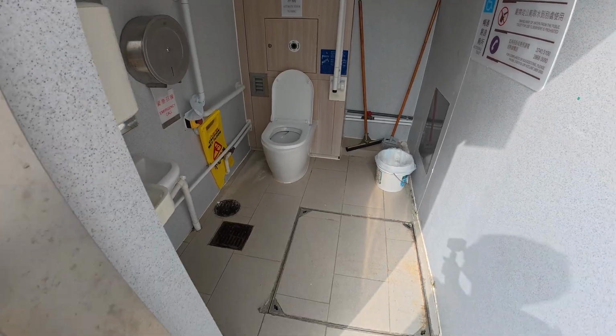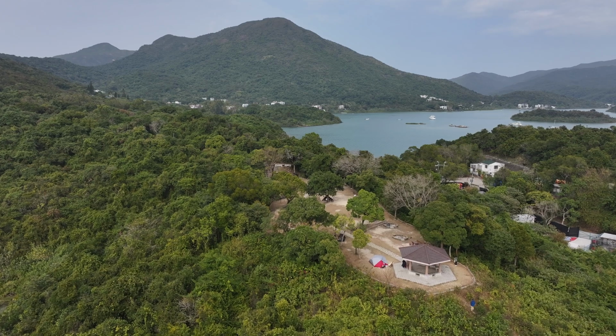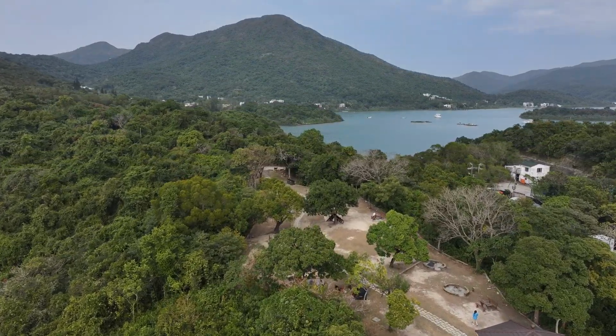Also, of course, toilets and water just up the road here. So we've got all the mod cons, easy to get to, beautiful view. Looks good.